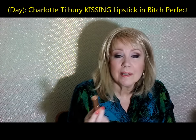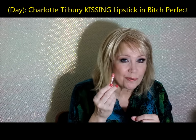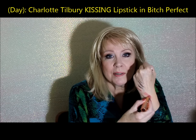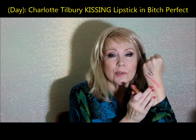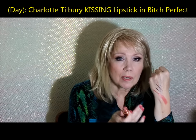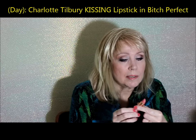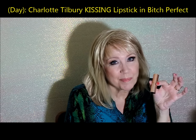For my lipstick, for the daytime, this is Bitch Perfect from Charlotte Tilbury. This is one of her kissing lipsticks. And this is like the perfect nude color. This is a gorgeous, gorgeous peachy pink color that would look good on everyone. This is everybody's best nude. I love this. I think even Wayne Goss loves this. This is what I wear to work pretty much every day. I love this lipstick from Charlotte Tilbury.